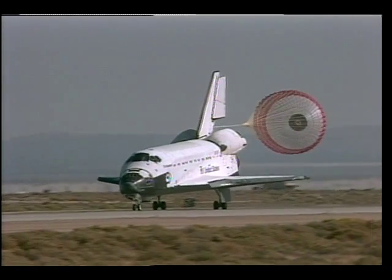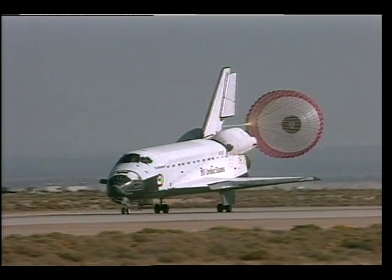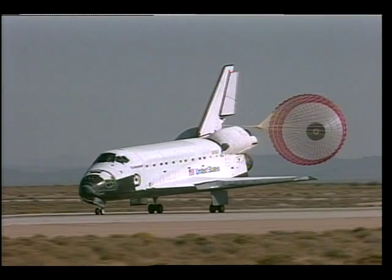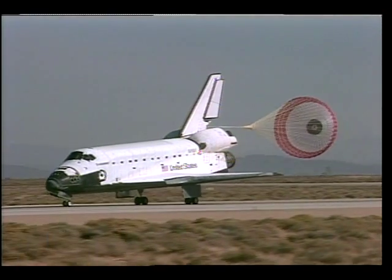And nose gear touchdown. Endeavour rolling out on runway 22 at the Edwards Air Force Base facility in California after 183 orbits of the Earth, traveling 4,703,000 miles.